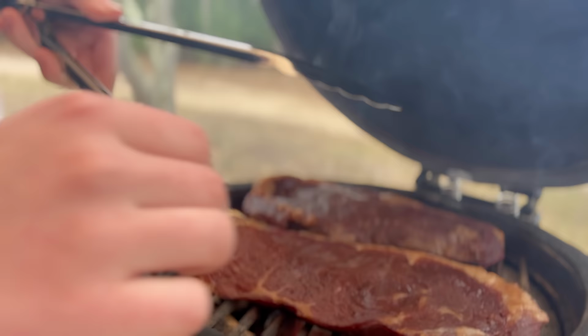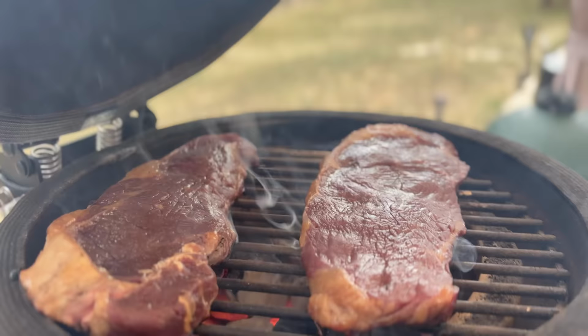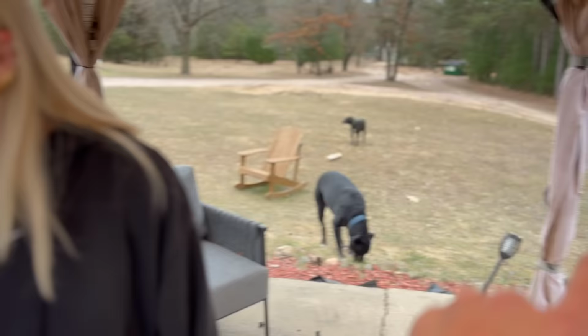Boom. We'll get the 360 shot. All right, close the lid. Now we wait. It's gonna be perfect. The trick is low and slow like this, and then hot and fast like this.